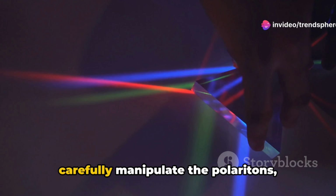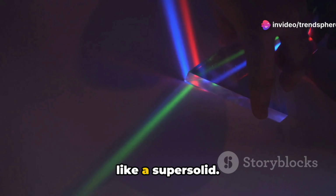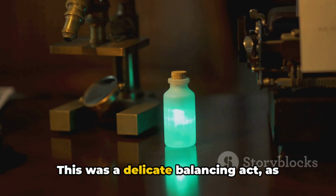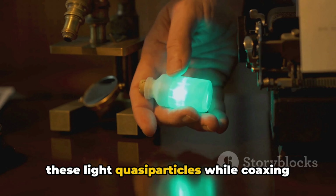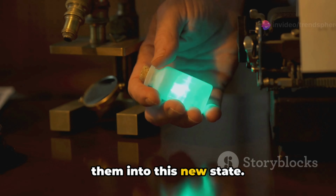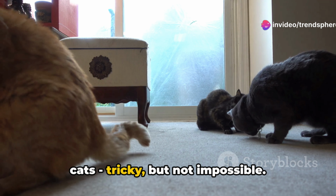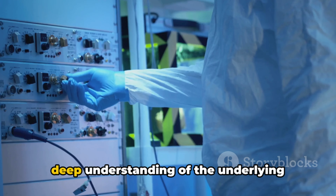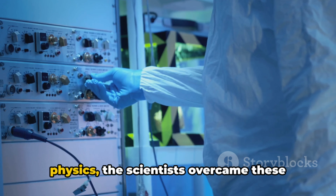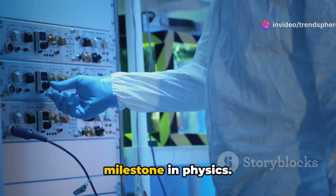Well, they had to carefully manipulate the polaritons, effectively corralling them into behaving like a supersolid. This was a delicate balancing act, as they had to maintain the integrity of these light quasiparticles while coaxing them into this new state. The process was akin to trying to herd cats. Tricky, but not impossible. With a mix of precision, patience, and a deep understanding of the underlying physics, the scientists overcame these challenges, marking a significant milestone in physics.